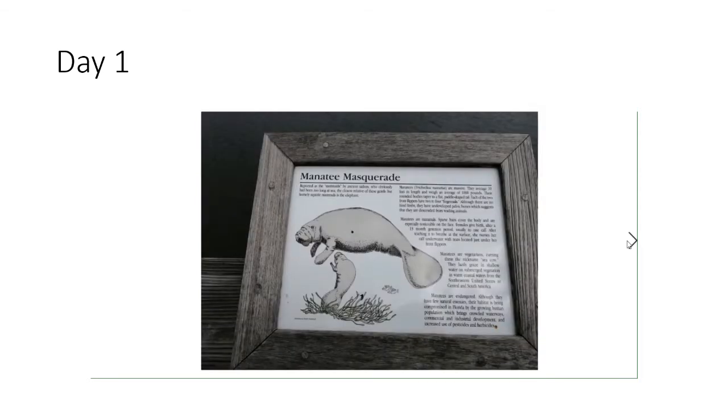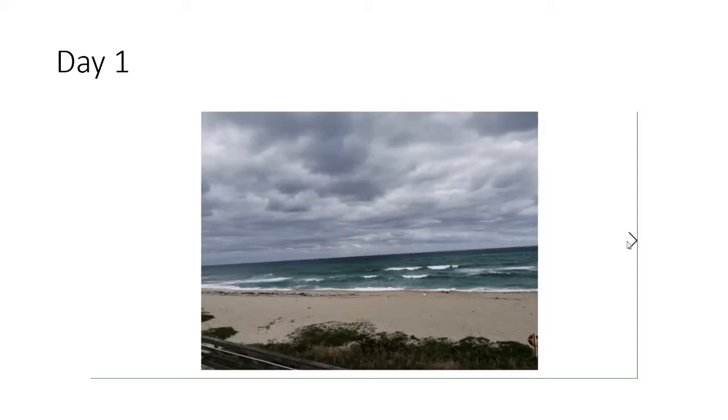Now, I had to take a picture of this sign because it had the word mermaid and manatee. And I have a poem where I talk about that. Why a sailor would mistake a manatee for a mermaid.